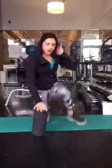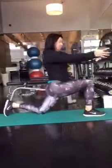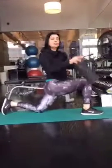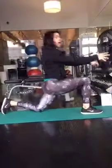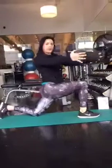So that's one side. I'm going to show the other side from the side here. So again, push those hips forward, lift your chest up. Arms can go up. You can add a little rotation. Nice. Okay, so we're stretching that hip flexor and engaging that glute. I'm going to come up to stand here in 5, 4, 3, 2, 1.